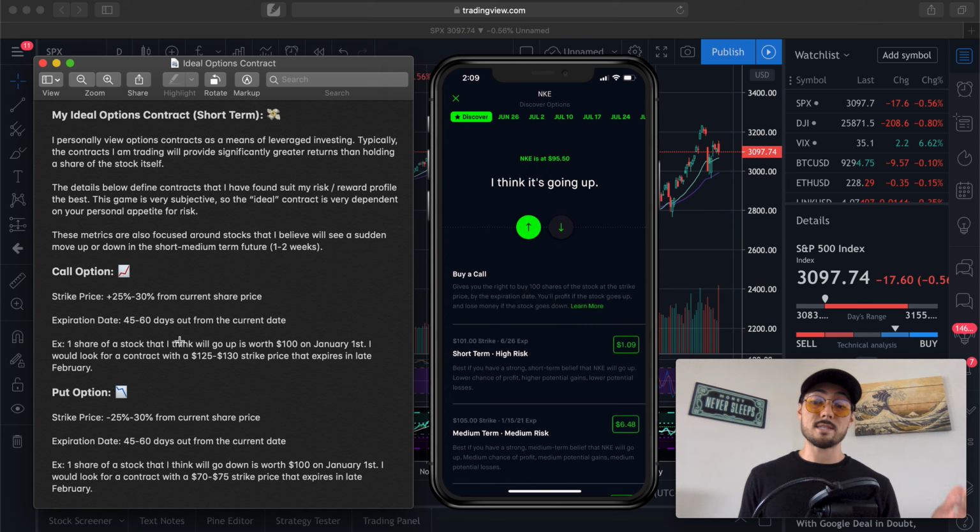Okay, so that said, let's get into the example that I made for you guys. Again, Robinhood open. I think it's going up. This is the page you'll see whenever you try to buy any contract on Robinhood. I'm sure you're familiar if you have traded options on Robinhood. So I think it's going up. Again, you buy a call option. If you think it's going down, you buy a put option.